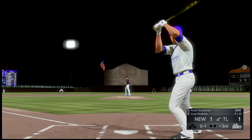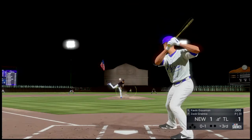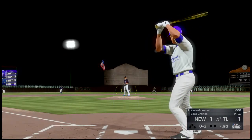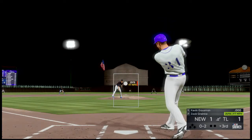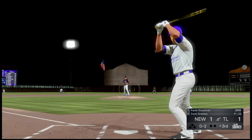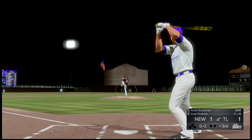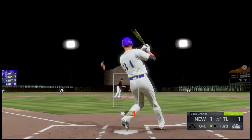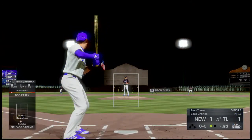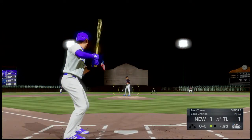The windup and the 0-1. Waved at and missed, and he's behind 0-2. Swing and a miss as he starts the third the same way he ended the second, with a punch out. 1 away. Now batting, shortstop. He's ready. Here's the first pitch.